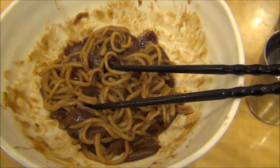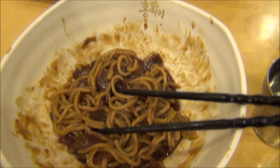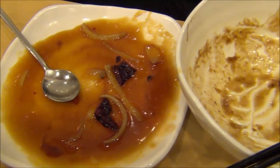Well, I couldn't quite finish mine, it was just too much food. Sam did a little bit better. There was nothing left. True pig. But anyways, for someone visiting Korea and looking for a cheap budget meal that's delicious, we recommend Korean Chinese food. It's awesome. Wow.